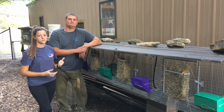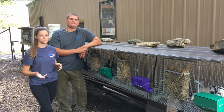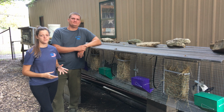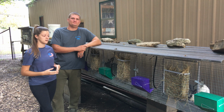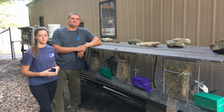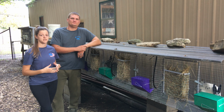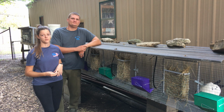Another way you can make money off of the rabbits is by selling the kits. As Jacob was saying, we do sell our kits to a local farm store, but we also sell to our community and people around here, just straight off the farm. And the third way you can make money from these rabbits is by selling their hides. We are just now starting to experiment with the hide tanning process, so we hope to be able to sell hides in the future. But that's just another way that you can make money from the rabbits.